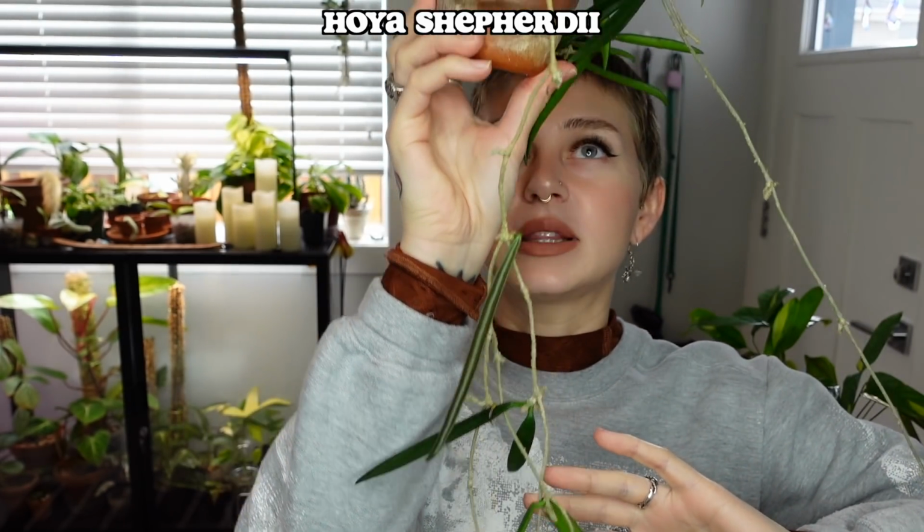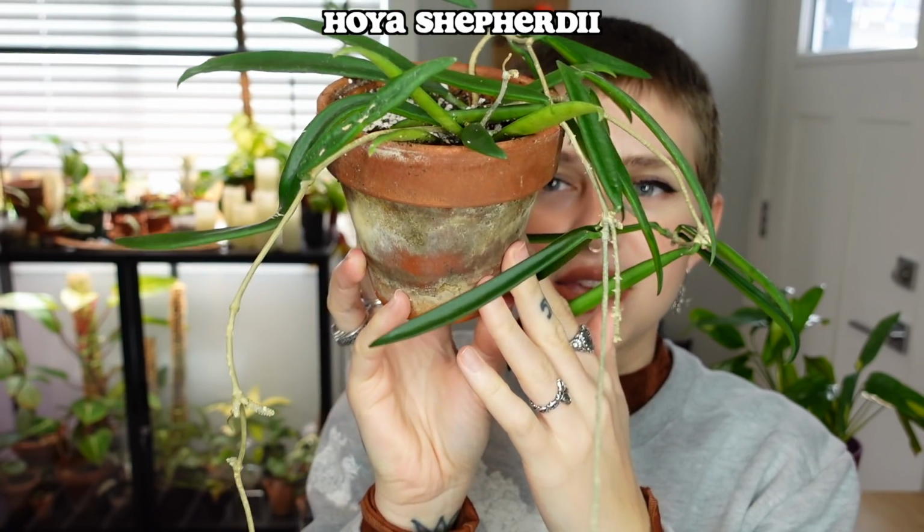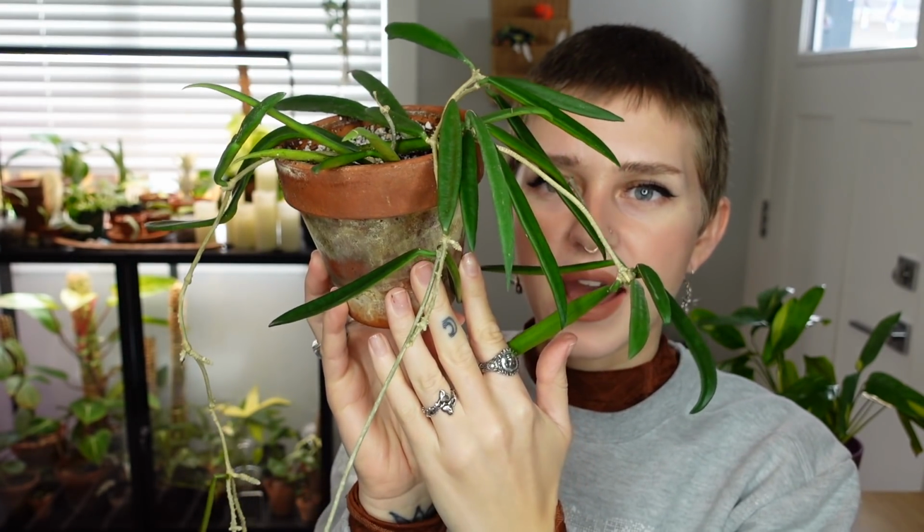The second plant is my Hoya Chaperty. So this is her. She kind of has this vine hanging down with some leaves on it, and then this is the top of the plant. I have had this plant for maybe a year and a half or 2 years now, and it hasn't done a lot for me. It's grown a little, but it hasn't done a lot.